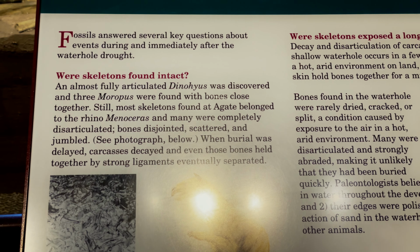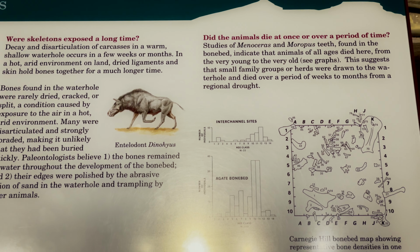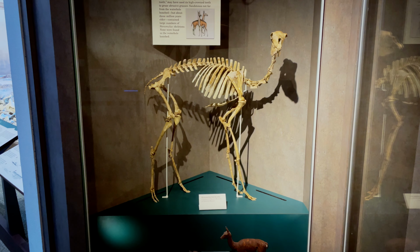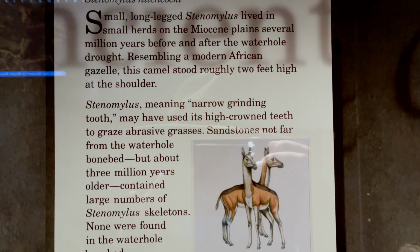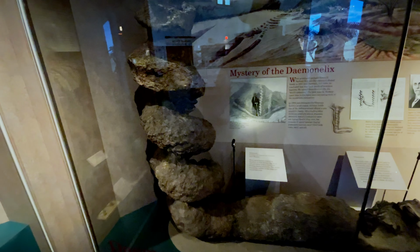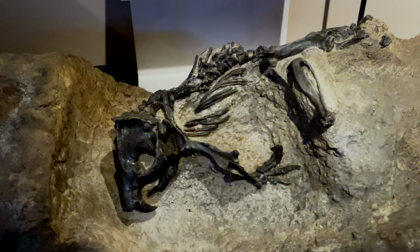Okay, that's pretty good on that one. Yeah, that's pretty good. It's kind of hard to get because of the shadow on it. I remember reading about these. These are like fossilized burrows. We read about it here. Let me get in closer. Okay. Ancient beavers made these.